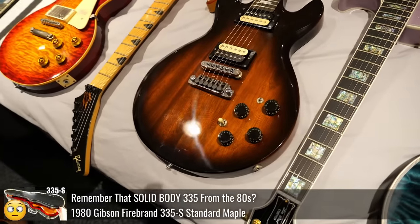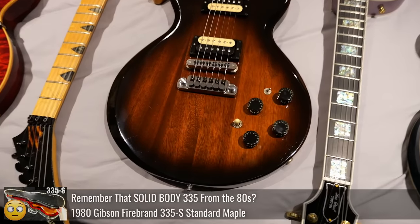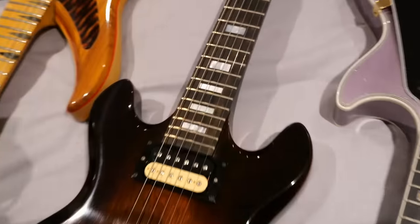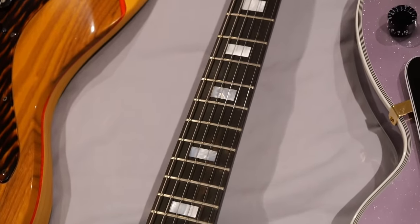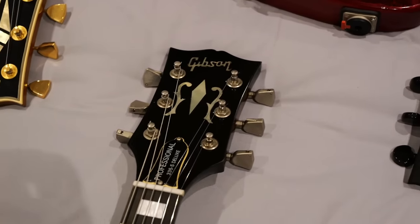Next up, we've got a pretty cool one-off 335S. I mean, if you're going to have one of these in your collection, it might as well have cool specs. What makes this one different is the small block inlays, as well as the heritage headstock style.